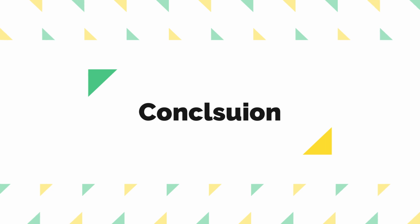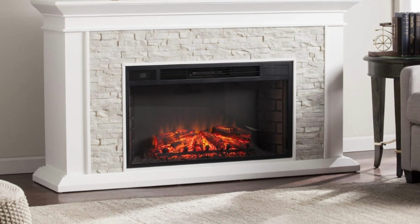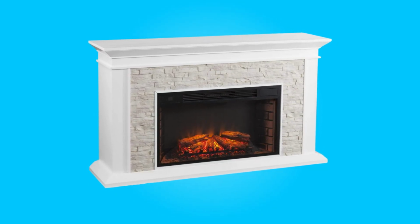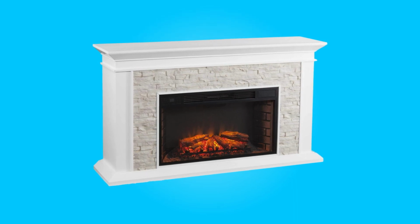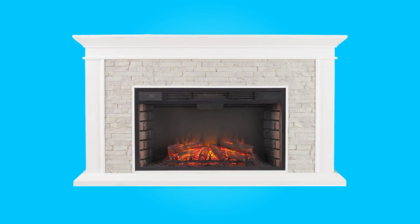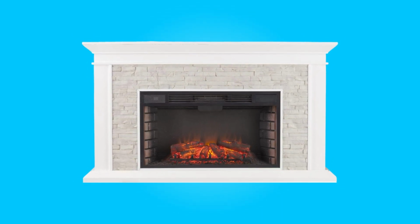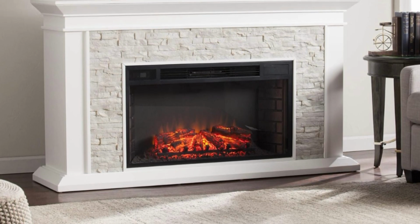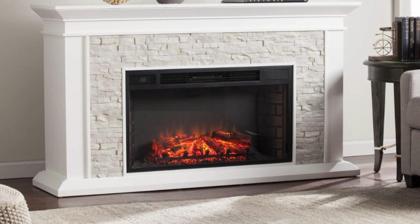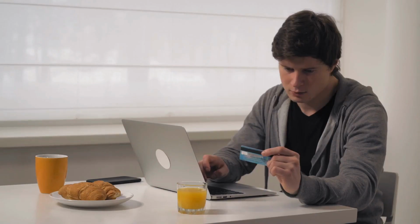Conclusion: the Canyon Heights Faux Stacked Stone Electric Fireplace is a beautifully designed, energy-efficient, and functional addition to any home. Its ability to provide supplemental heat, lifelike flames, and user-friendly controls make it a standout choice for those seeking both warmth and ambience. Additionally, its safety features, high-quality materials, and compatibility with various room styles make it a versatile and appealing home decor piece.